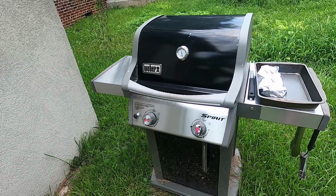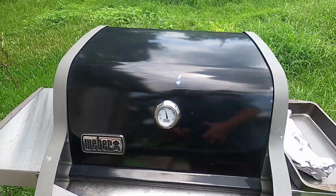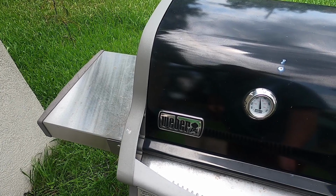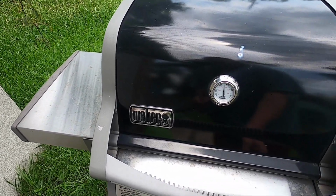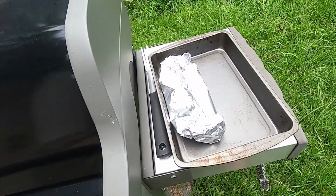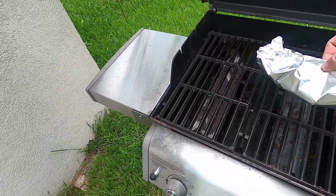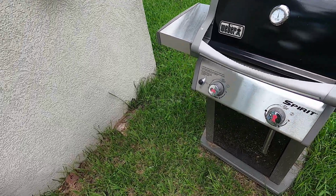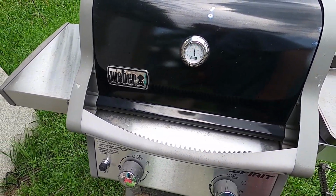So we got the trusty old Weber heated up right about 350. Might kick on the other burner for just a second, get her cranked up just that little extra notch before I open it up. Yeah, see, now it's just above the 350. I got my pooch here, crank this sucker up. There we go. Pooch applied. I think it'll stay right about 350 with just the one burner on high.